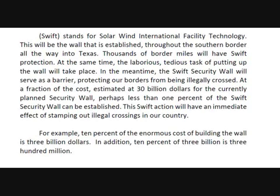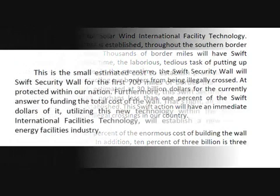at a fraction of the cost, estimated at $30 billion for the currently planned security wall. Perhaps less than 1% of that cost is what the SWIFT security wall can be established for. This SWIFT action will have an immediate effect on stamping out illegal crossings in our country. For example, 10% of the enormous cost of building the wall is $3 billion. In addition, 10% of $3 billion is $300 million.